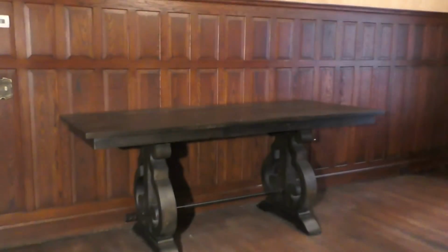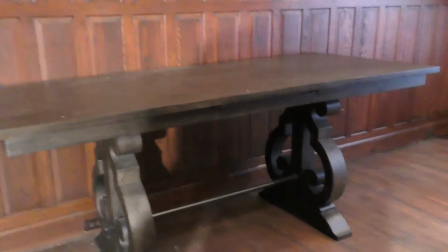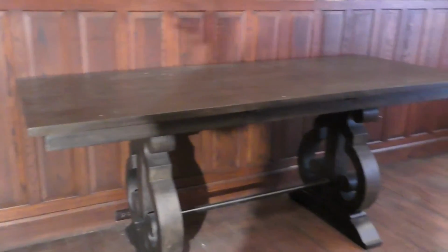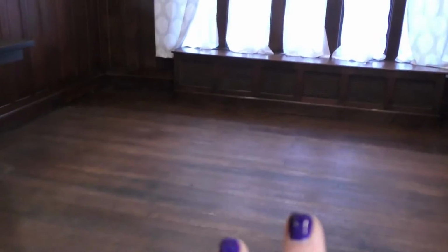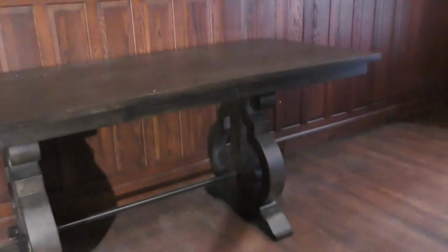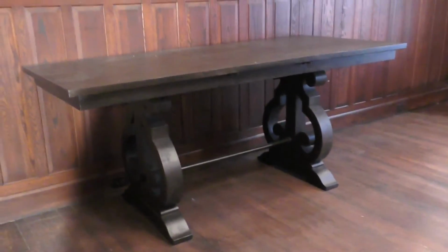So that is what this piece is over here. We're just gonna let it sit on the side over here right now. Honestly, I use it as a buffet. So when people come over, I can put my spread of food. We can actually eat at the table, but this becomes like my build your taco. You know what I'm saying? So that's the story with this piece.